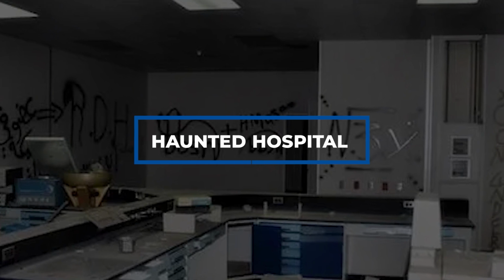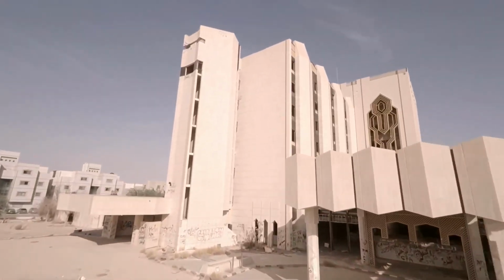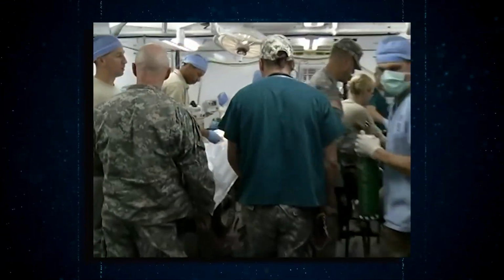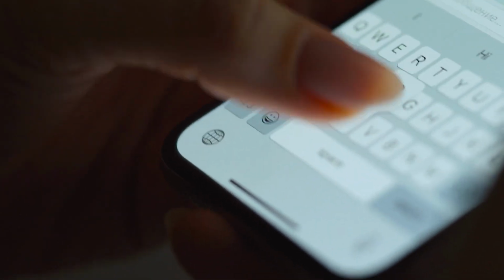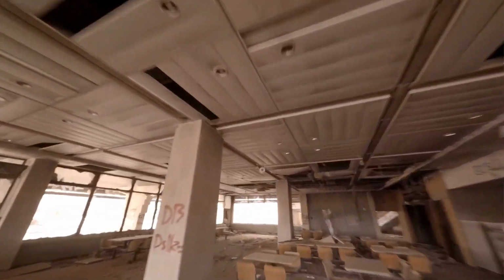Number 8. The Haunted Hospital. There's a hospital in Riyadh that's got everyone talking, and it's not because of the top-notch medical care. Nope, it's because of the jinns. These mischievous creatures are said to have taken up residence in the building, which was once used to treat Gulf War fighters. Recently, teenagers started texting each other about the jinns, and even called for an operation to get rid of them. Apparently the jinns had overstayed their welcome, and their antics had caused the building to deteriorate.